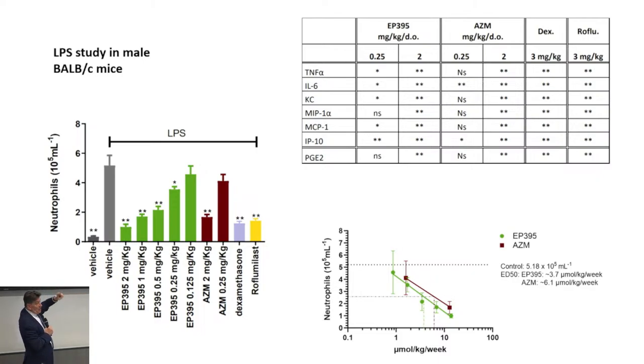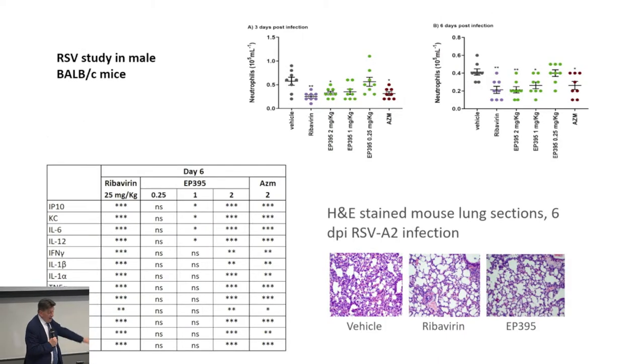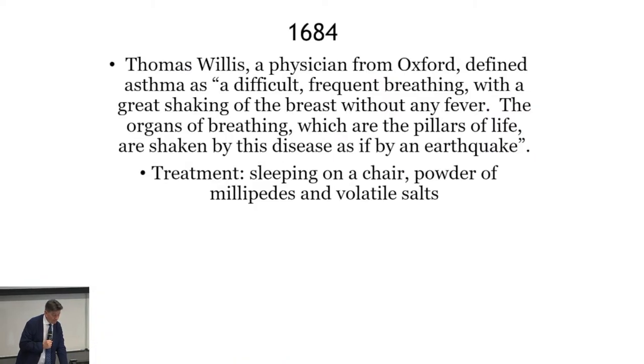Now, the other thing is we know azithromycin can cause some GI problems. This drug does not affect the motilin receptor, which is what azithromycin affects to cause some gastrointestinal problems. And I think this is interesting. It doesn't affect viral load, but it does affect viral-induced inflammation, which again, thinking about exacerbations, are often caused as much by viruses as they are by bacteria. This is potentially a drug that can, we hope, reproduce what azithromycin does to reduce exacerbations, whatever the cause of the exacerbation.